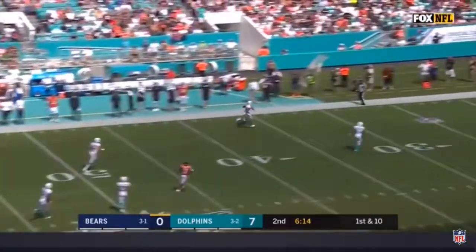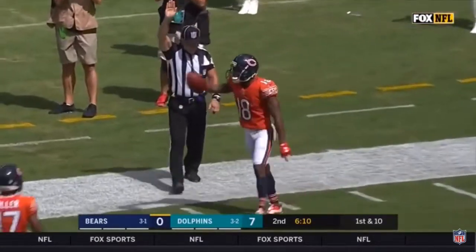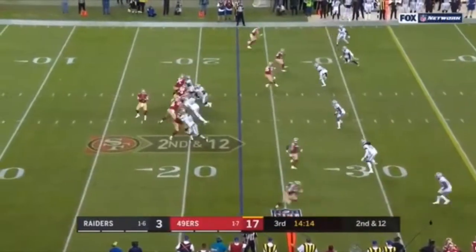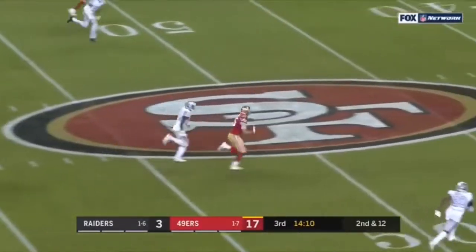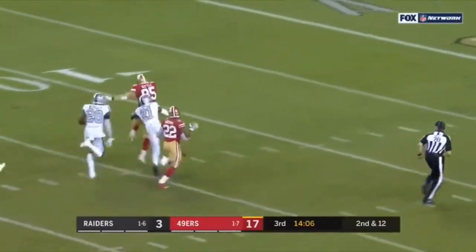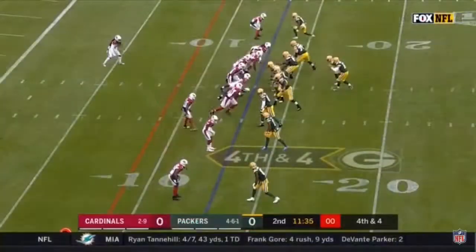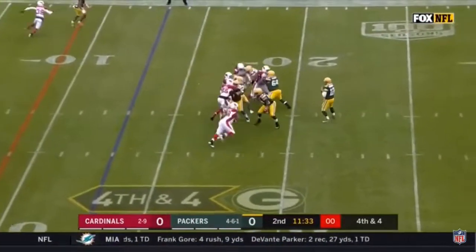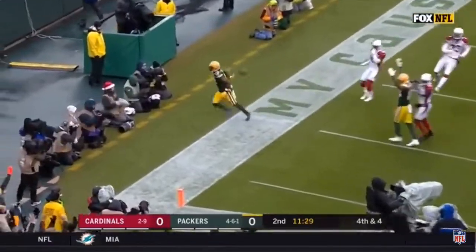Here's Trubisky down the sideline. A Taylor Gabriel. What a snap. Mullins passes. What a catch by Kittle. A one-handed grab. Foot race. Down near the five. Rodgers pointing, throwing, end zone, catch.